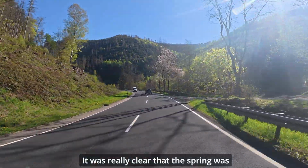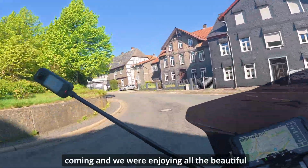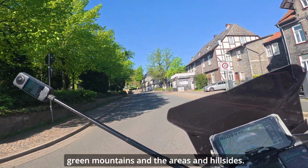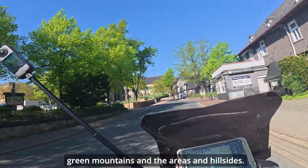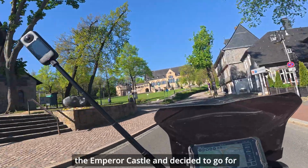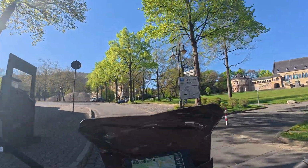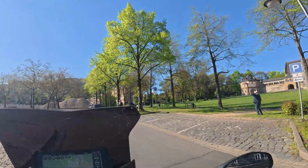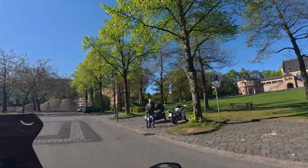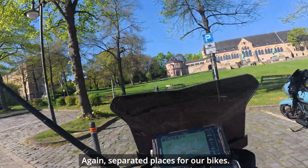It was really clear that the spring was coming, and we were enjoying all the beautiful green mountains and the areas and hillsides. When we arrived in Goslar, we came to the Emperor Castle and decided to go for a walk and experience it. Again, separated places for our bikes.